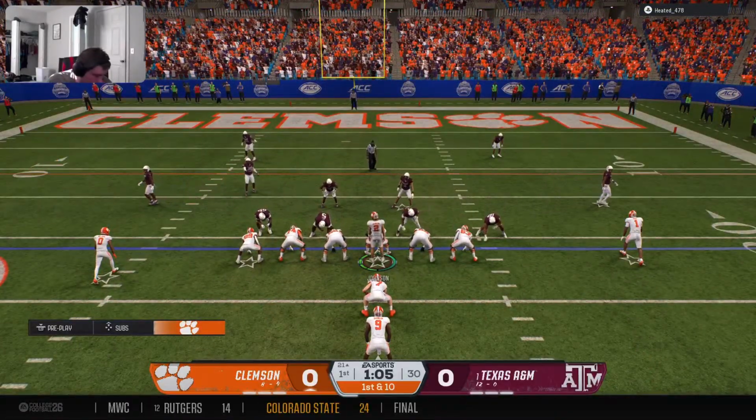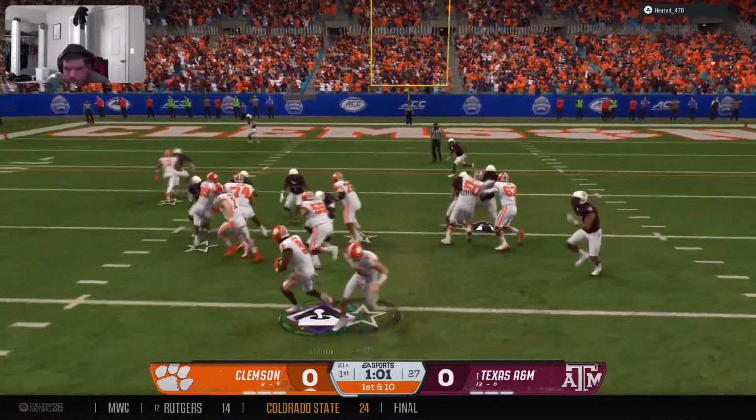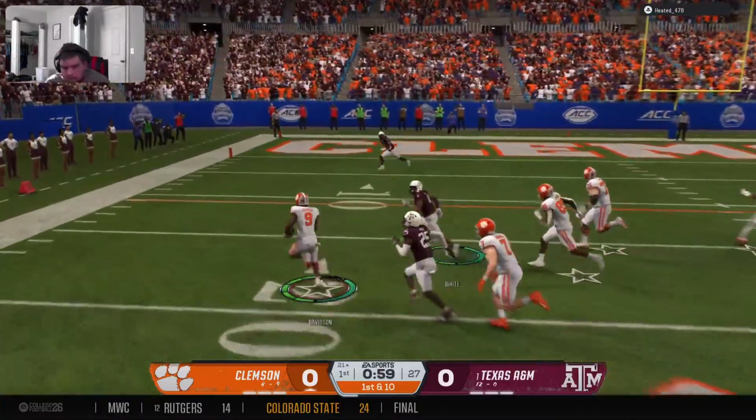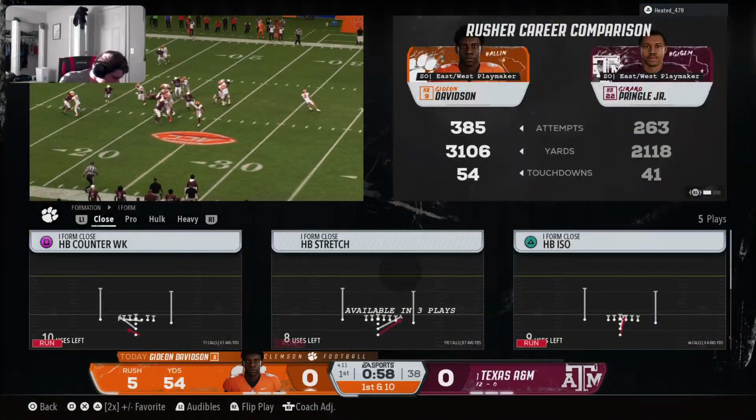That's a first down. This line getting set up. It's a first down play. Trying to find room. It's Davidson. And that's out of bounds after a decent gain.